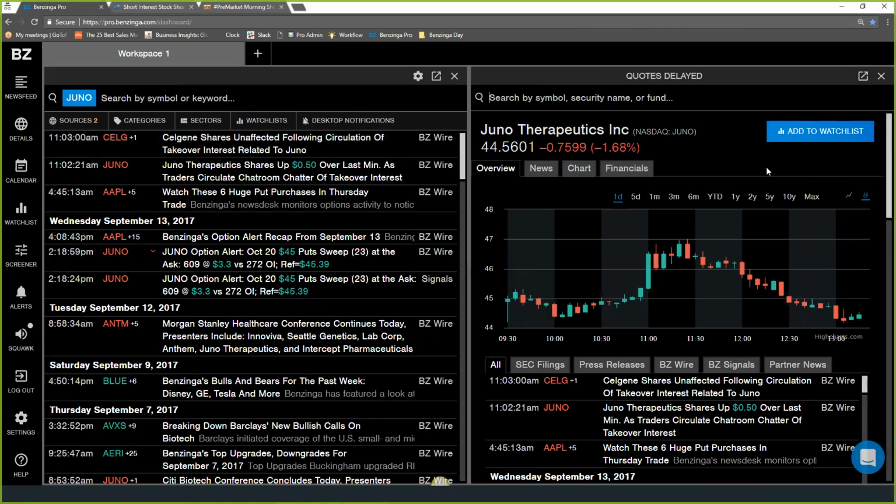We're going to be fine with the 1 minute chart here. So look what happened in Juno. Look at that big green bar right at 11 o'clock. We posted the headline that said traders are circulating chat room chatter of takeover interest. That was at 11:02, and this bar Mike is highlighting shows a 4 minute span, 11 to 11:04. The stock did move higher, and it continued a little bit higher over the next half hour or so.